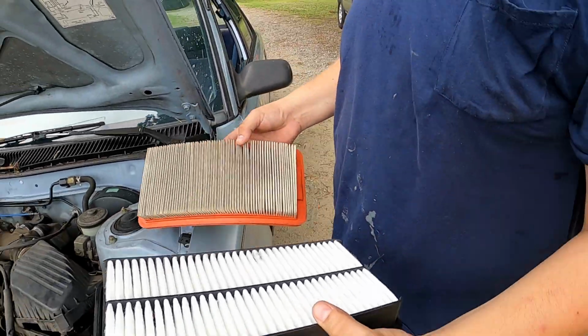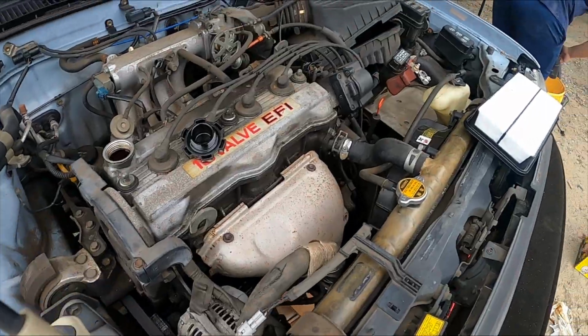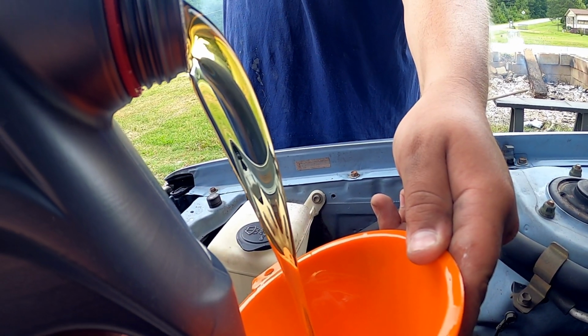Hopefully it fits. A little bit more airflow. Getting them horsepowers out of this thing. That's right. We need to get all the power we can get. You alright over there? Giving her the good stuff.